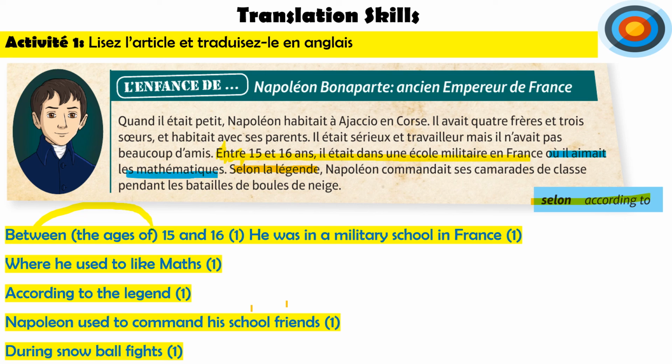If you're close to that, pause it and rewind it, and give yourself a mark. I don't know how many it's out of. Give yourself a mark about how many you've done. This is what the translation section is. Hopefully, you're feeling more confident about this for the exam and for what you need to do.